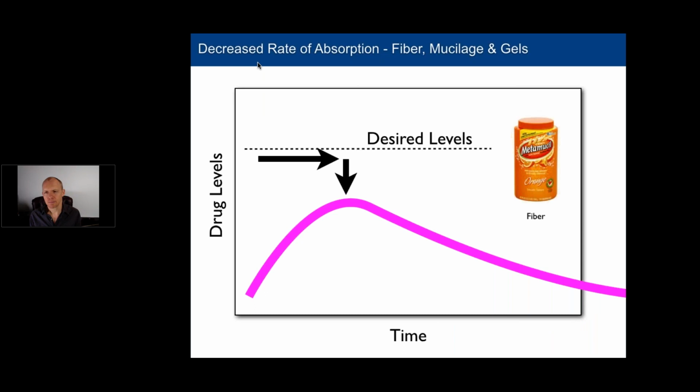So here is something like some type of fiber like Metamucil that's made from psyllium husk. Slippery elm would do this, marshmallow would do this, even eating a lot of ground up flax and chia. When it reacts with water, when it dissolves in water, it'll form a matrix of jello-like consistency. You can appreciate that if you were in your swimming pool and you replaced it with jello and tried to swim through it, you would find that you'd be moving much slower.